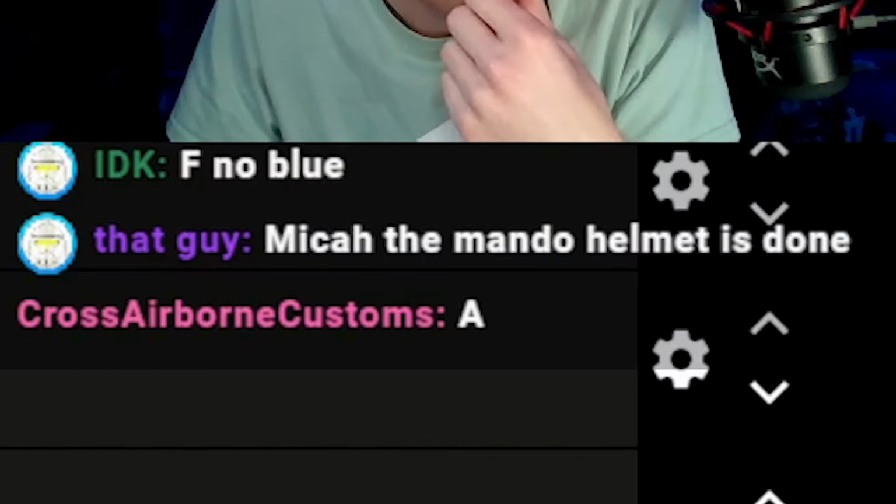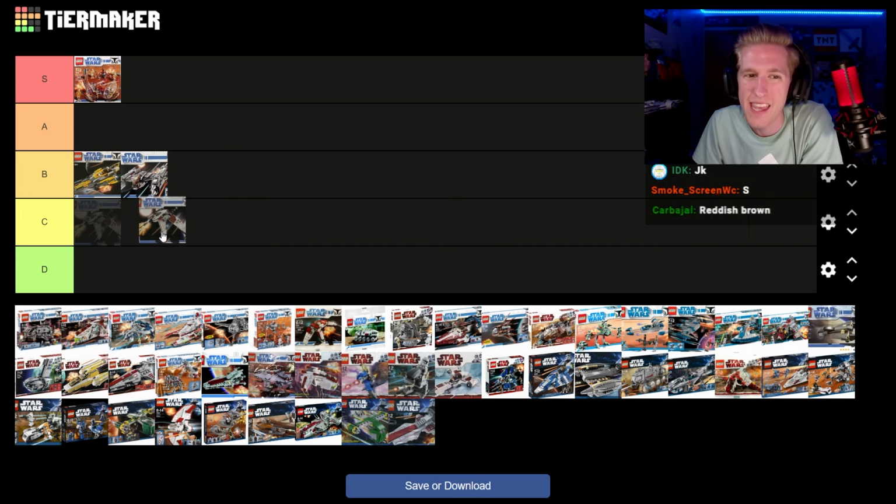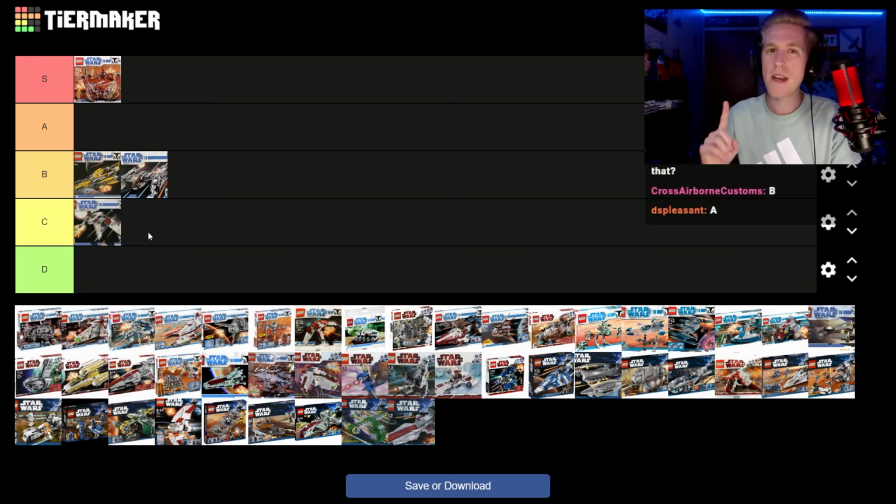C tier, A tier, S tier. We are all over the place, guys. I like it a little bit less than the other ones in B tier, so I think this is going in C tier. One minifig for 55 bucks. You're getting an amazing build, but still pretty lacking in that department.